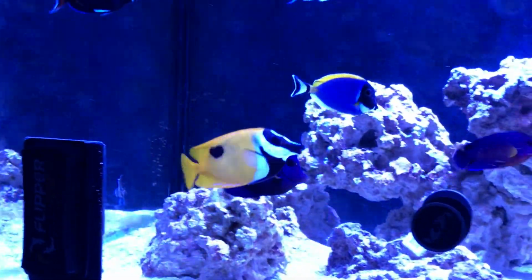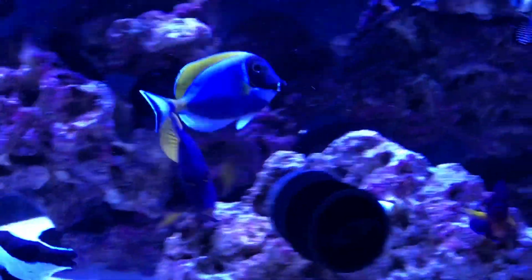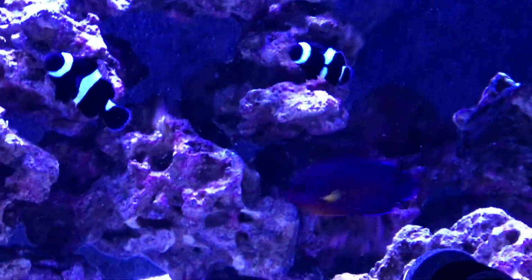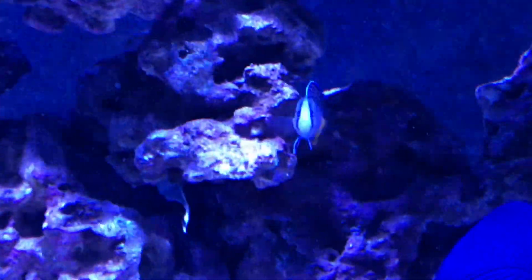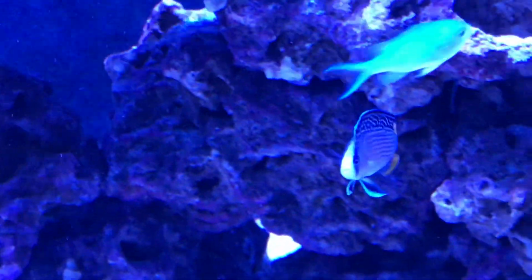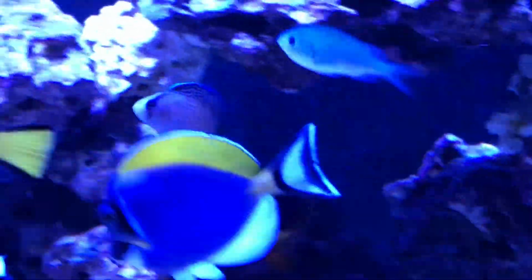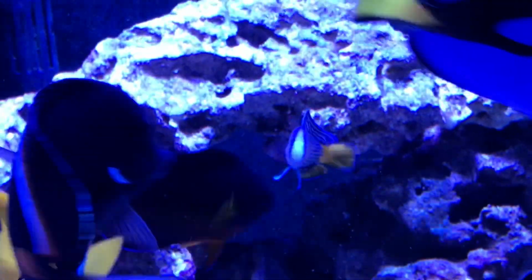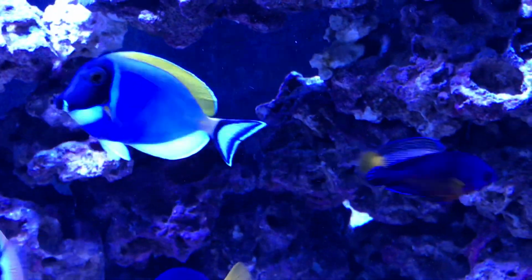And then we have my Coral Beauty, who I got with the most purple. He's got hardly any orange. There's a splendid dotty back. I love this fish. This fish is so cool. I wish I had a decent camera that could show off all the different colors in this fish and how cool it is, but one of these days.